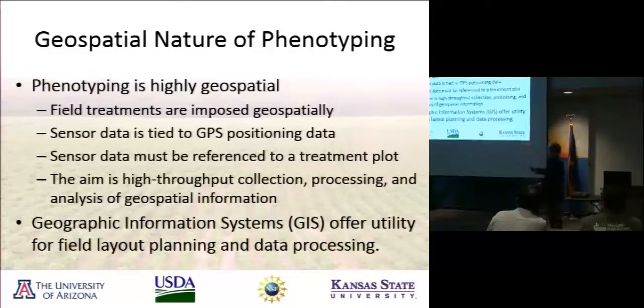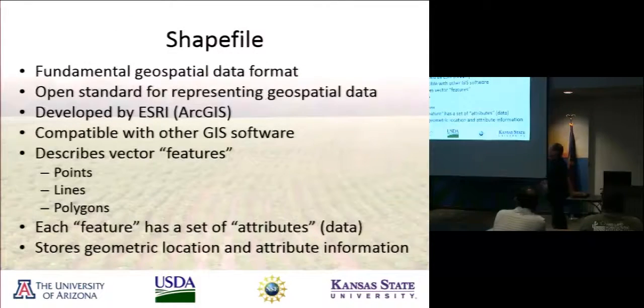Geographic information systems offer utility for laying out your fields and for data processing. There are other ways to, of course, deal with data, but if you choose, GIS can be a technology that kind of circumscribes your field-based phenomics efforts. So I'm going to go over just kind of the very basics of GIS with you over the next 10 minutes or so. Fundamentally, the shapefile is a very key piece of GIS.